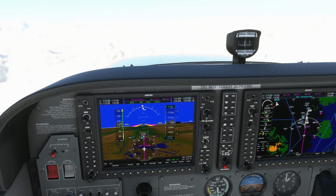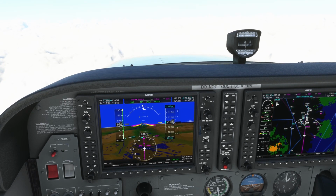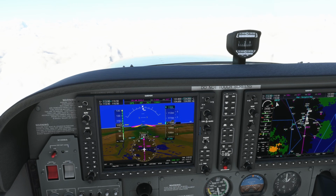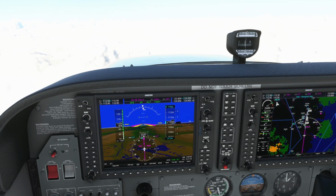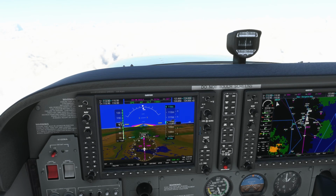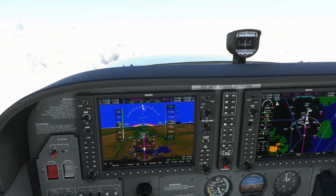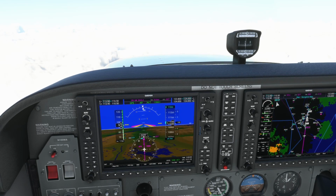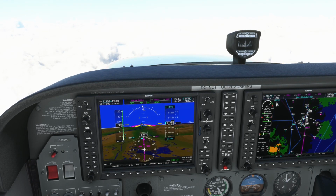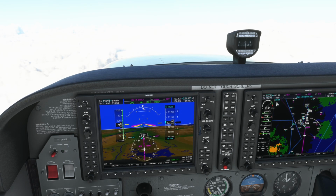Just gonna come back on the throttle slightly. 2300 RPM. Our true airspeed's 123 knots, so I am really flying fast. Well, for a Cessna 172, of course. 2300 is pretty decent. Slightly more, just want to maintain 2300.